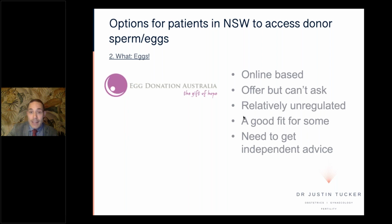Egg Donation Australia is an online-based resource. It's not as regulated. It's essentially free. It's an organisation that tries to match people that are willing to donate their eggs to people that need them. They've got an offer but can't ask policy, so the donor can offer the eggs to patients or to people that they think they would like to donate to, but no one can go up and ask anyone specifically for the eggs. I've been to presentations by these organisations. They're very passionate about what they do.